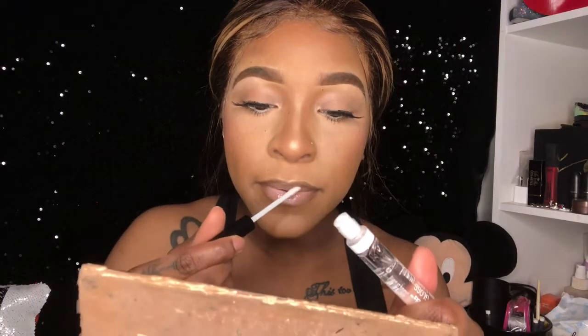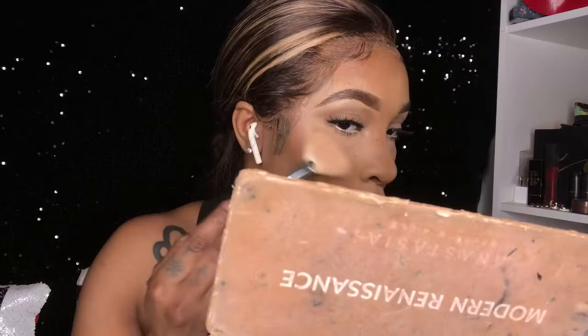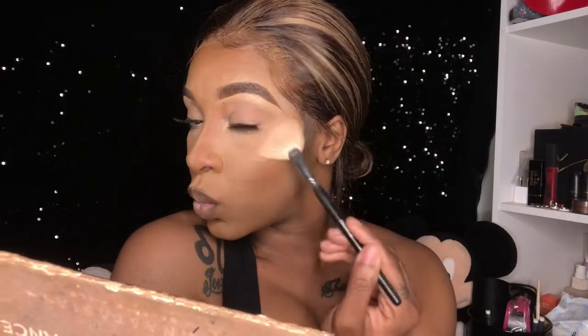Then I'm taking this Wet n Wild lip gloss, and this one is in the shade... there is no shade. Well, actually, yes it is. It's in the shade Crystal. Putting that over my lips. Then I'm taking my Morphe brush and dipping into that same highlighter, spraying my face with my Mario Badescu, and literally that is it. We're all ready to slow-mos.